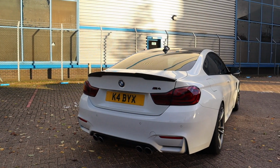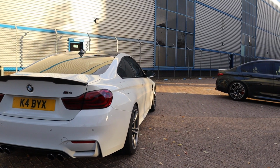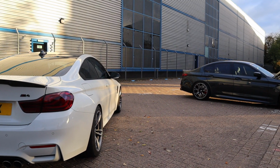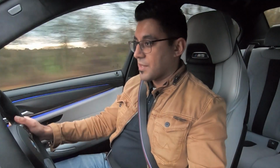Like my M4, I'm not going to drive that in the winter because of the road conditions, whereas this, you can drive as a daily in all weather conditions. That's the beauty of this M5.